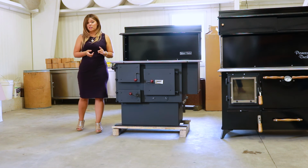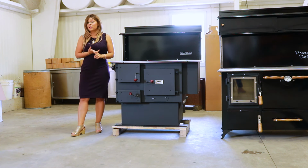We do sell 7-inch chimney systems. It is something that we typically have in stock. So if you're looking at one of these stoves and need a new chimney system, you can definitely contact us for a quote.